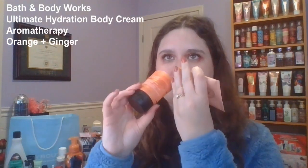And then I had a 2022 Aromatherapy. This is their Orange and Ginger body cream with notes of orange and ginger. It's too gingery, honestly. The first time I used it, I was like, ooh, this is kind of nice. It's different. Do I actually want to buy more of this? Get the matching shower gel, things like that. And I told my husband, after I used it, I'm like, I smell like a citrus spa.